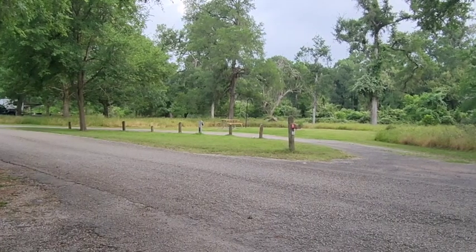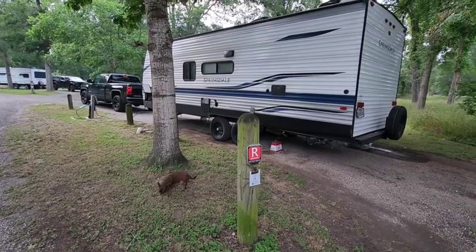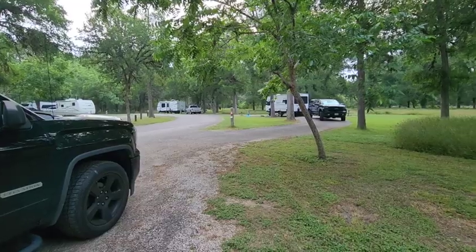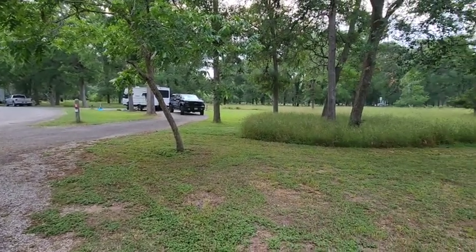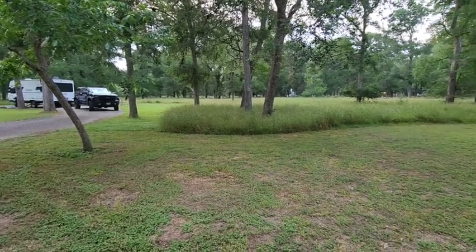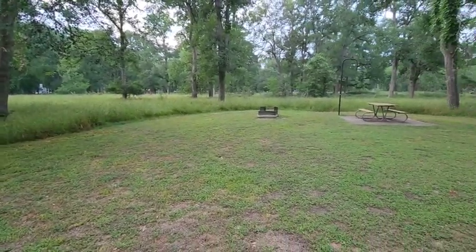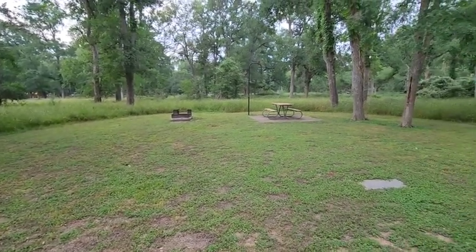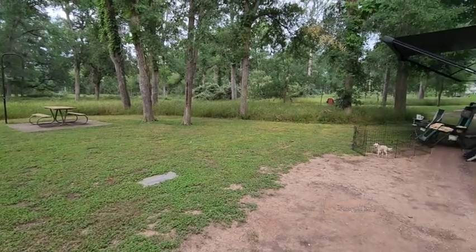We stayed in site number 17. This is a view of the site across the street. Here is where we stayed, and I'm going to go ahead and give you a little 180 view here. It is really cool because I think they mow each section. As you can see, there's some taller grass in the back area, but I think they mow each site, which is kind of cool.